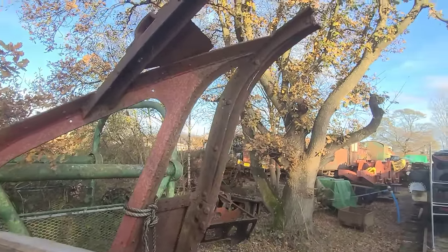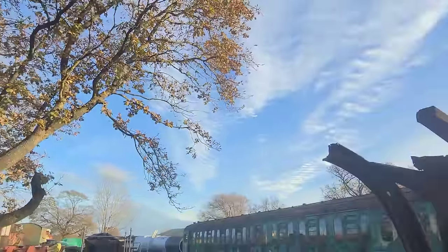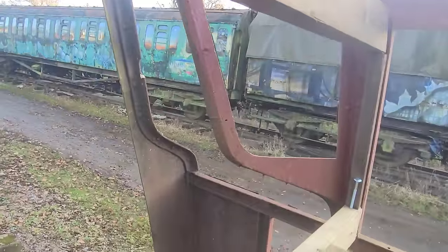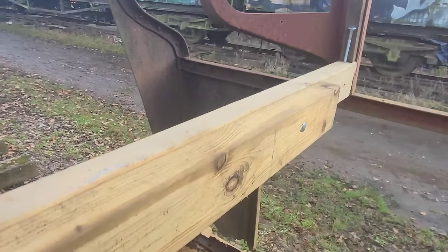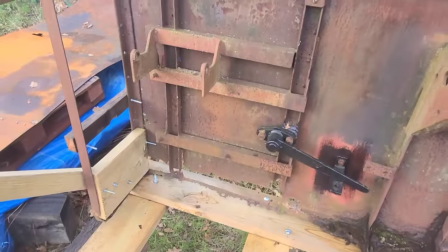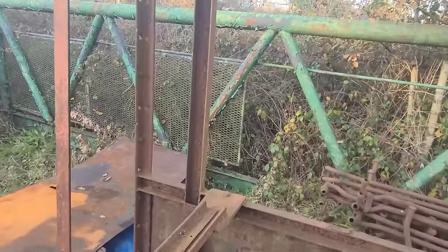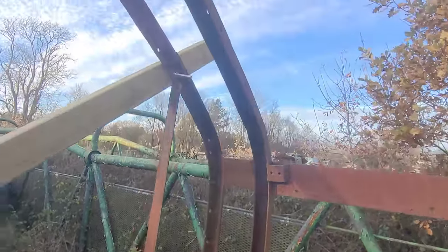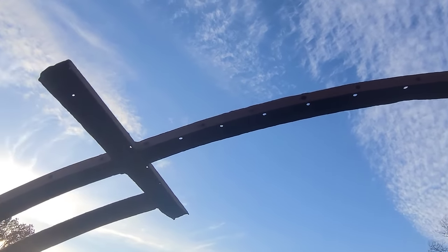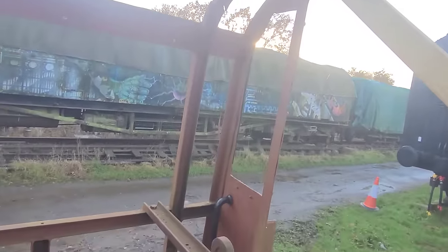A closer look now of where this cab did not escape the cutter's torch. The top part of the roof was removed so the loco could get underneath a low bridge a good number of years ago. There is only one part of the cab's frame which is actually connecting one side to the other. And here it is. This is the back left-hand side of the frame. Goes up and over. That's the only hoop that crosses from one side of the cab to the other, otherwise we'd have two halves.